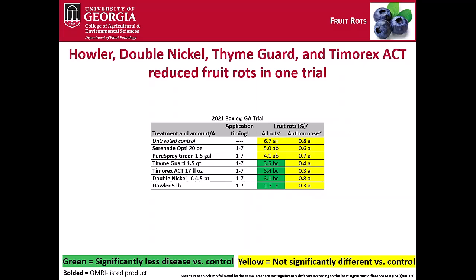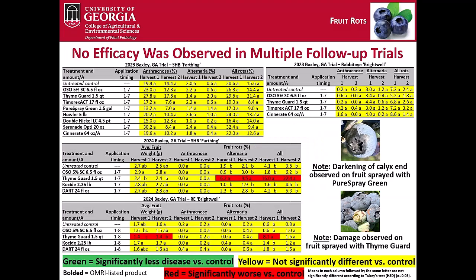So in one of our trials from 2021 from Baxley, we saw some efficacy from Time Guard, Timurex, Double Nickel, and Howler, and so we were interested in following up on that and conducting additional trials. And I'm very sad to say that in all subsequent trials, we did not see any efficacy of even some of these same products, or any of the other products we tested either, against these fruit rots. And in fact, in a couple of cases, we saw some phytotoxicity.